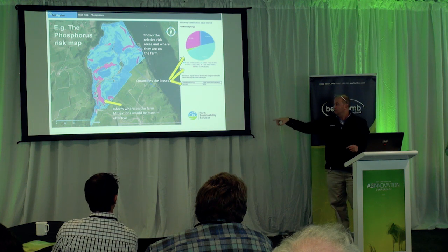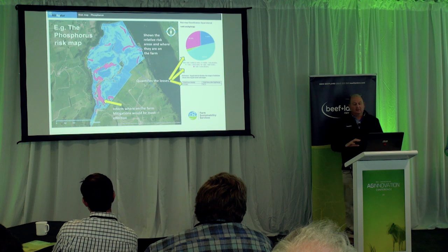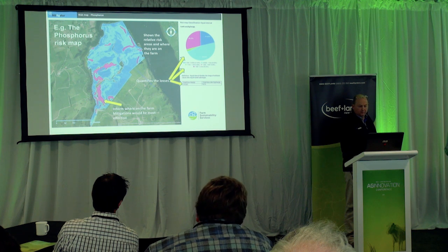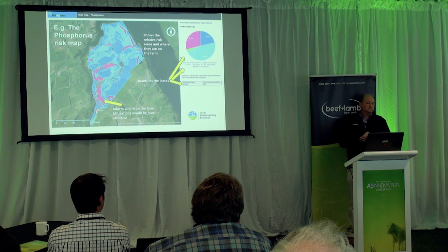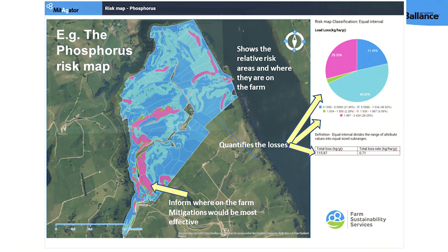That starts to inform things like where mitigations might be most effective. You can start to see where the high loss areas are and where you might be able to do something about them. Just going to add a comment on that too. What I was trying to bring to life is the 80-20 rule. Not in this case, but 30% of your loss is coming from a heck of a lot less than 30% of the area. So you're able to really target where most of those losses come from.